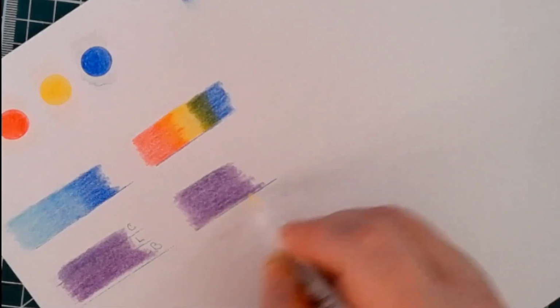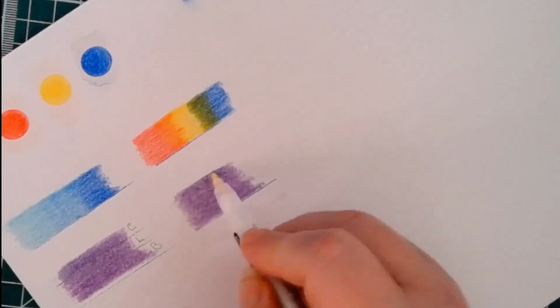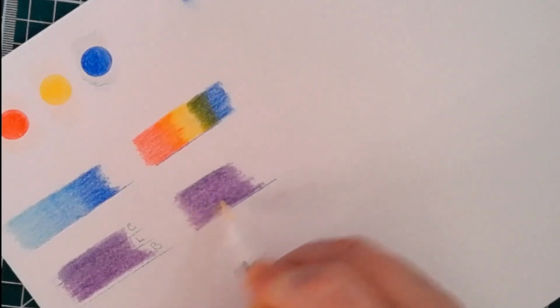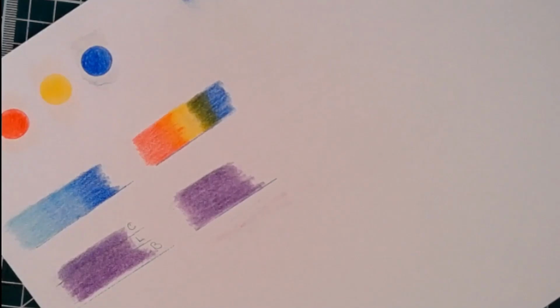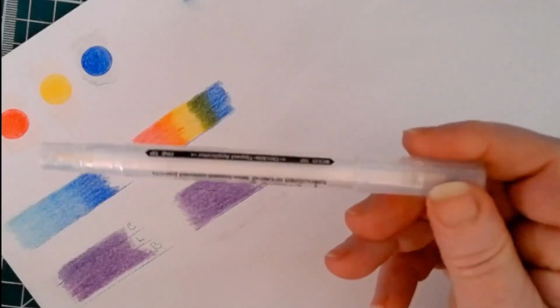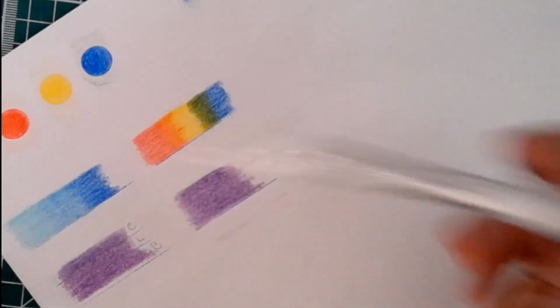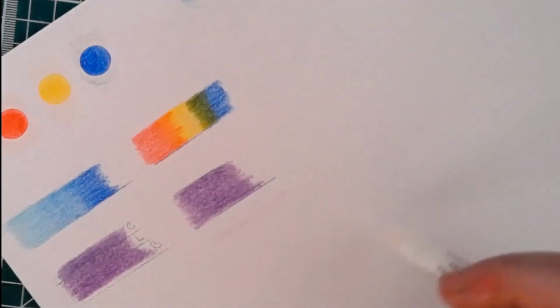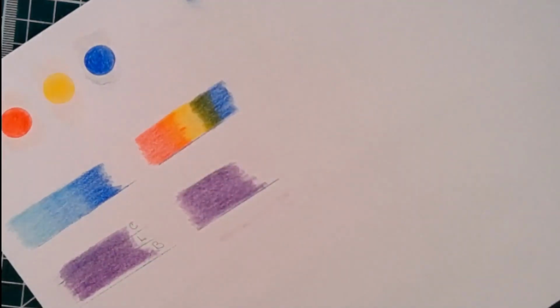I'm going to try the bullet nib just to make sure that it's not the fact that the other end is used up or too dry or something. And yeah, no, it's just not moving. It's not even coming off onto the blender pen, so definitely not something that you can blend with the finesse blender pen. And again, like I said, it is created for a wax-based colored pencil, not an oil-based colored pencil. And a lot of the Faber-Castell products are an oil base, so I assumed it was, but I wanted to make sure.